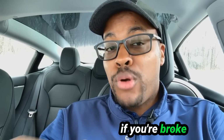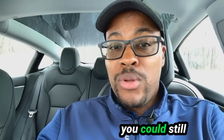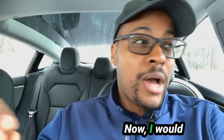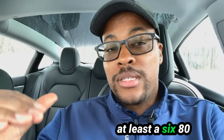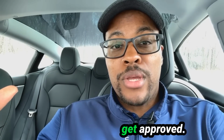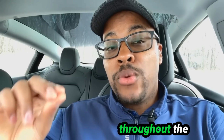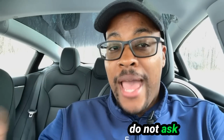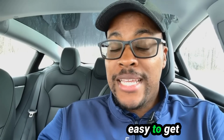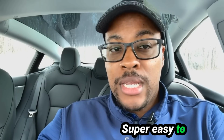And let's say if you're broke right now, you don't have that much money and you don't have the best credit, you could still get access to a Model 3. Now, I would say you probably need at least a 680 credit score to basically ensure that you get approved. But even if you don't have proof of income, throughout the application process, they do not ask you for pay stubs or proof of income. So it's super easy to get approved for Tesla, especially a Model 3. Super easy to get approved.